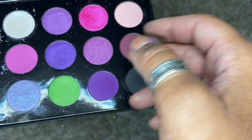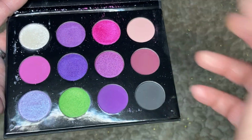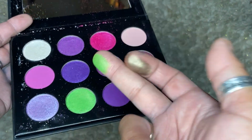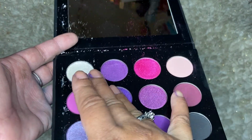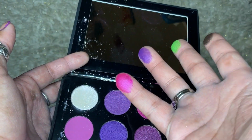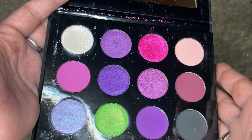It has the perfect matte to shimmer ratio for me. 1, 2, 3, 4, 5 mattes. The rest are shimmers. They're gorgeous. This lime. Are you serious right now? This purple. I mean, it's sickening. This pink. Oh my God. This is a beautiful, beautiful summertime, springtime palette.